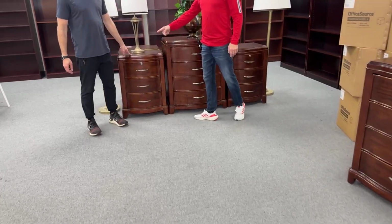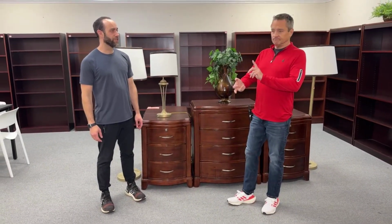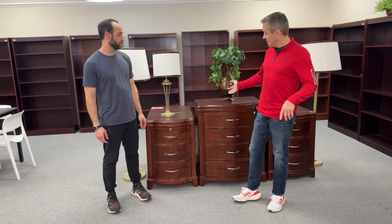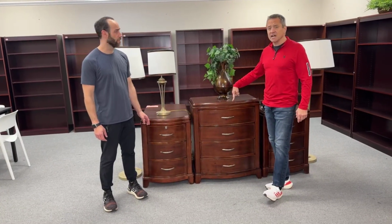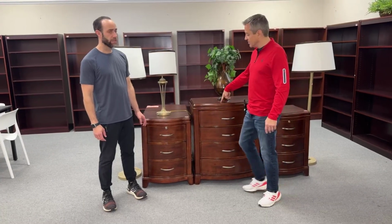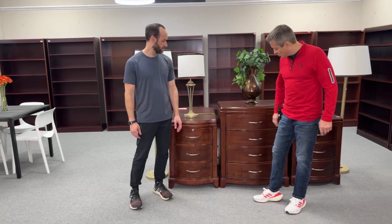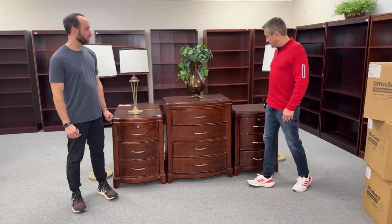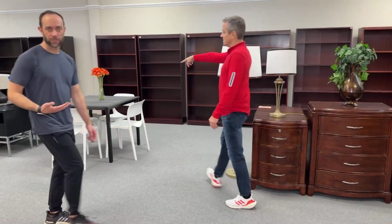This is $79.99. If you have an assisted living facility, apartment complex, or just grandma, a hotel. Laminate top, so you can spill your martinis all over it and everything's safe. Up here's not wood, down here's wood, so it's pretty but functional.